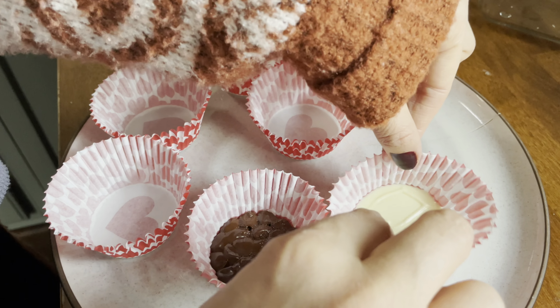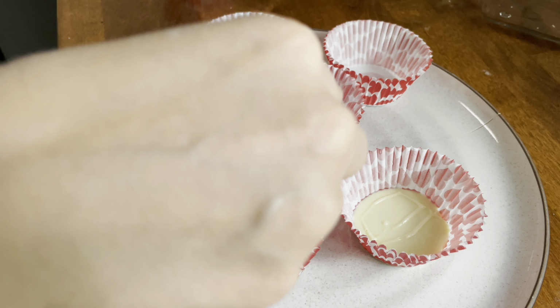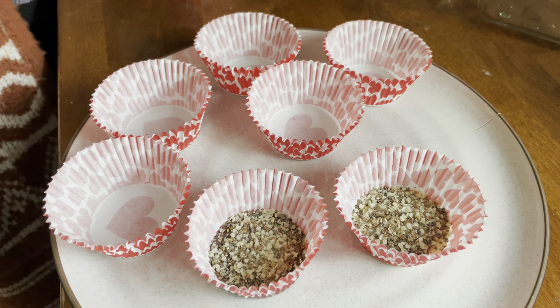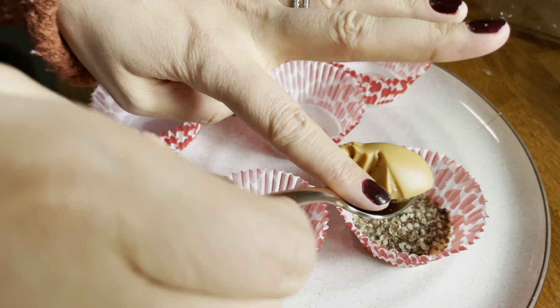I'm just going to let the music play out, but first I melted my chocolate. You could do it in a double boiler or in the microwave, and I put them into the bottom of these cupcake liners, and then I layer everything in. There's no method here. Anything works. Just go with the flow and enjoy these protein cups.